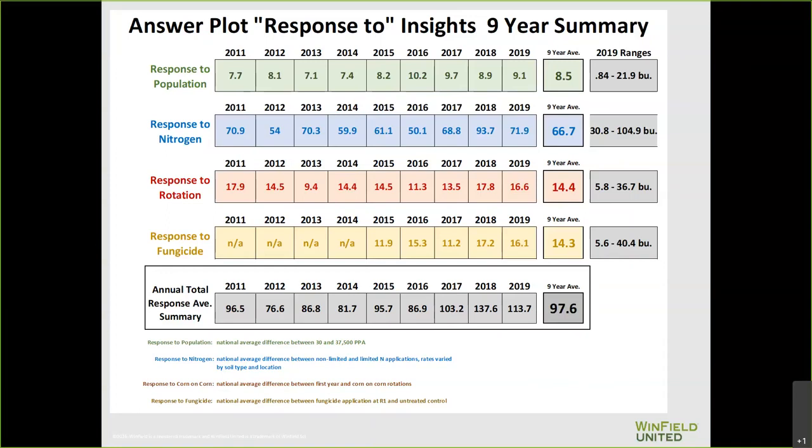If you're going to spend the money to go out and make that application, I strongly recommend doing it on those hybrids that make the biggest difference. And you can see that here. We range from 5.6 bushel response up to 40.4. So pay attention to that response to fungicide score for that particular hybrid. There can be a really dramatic difference in having a fungicide out in the field or not.